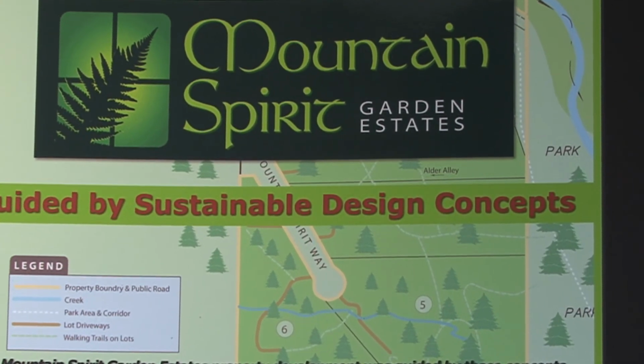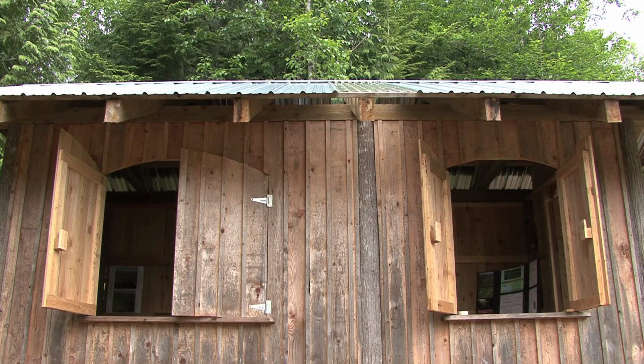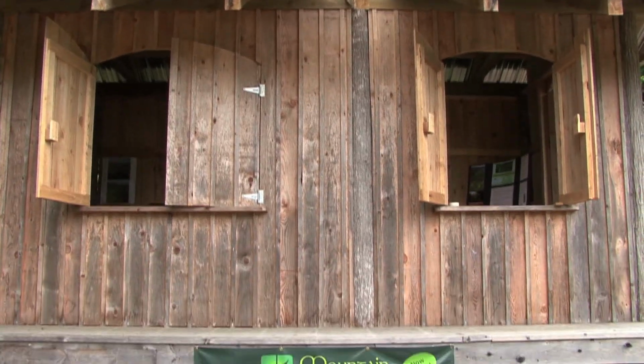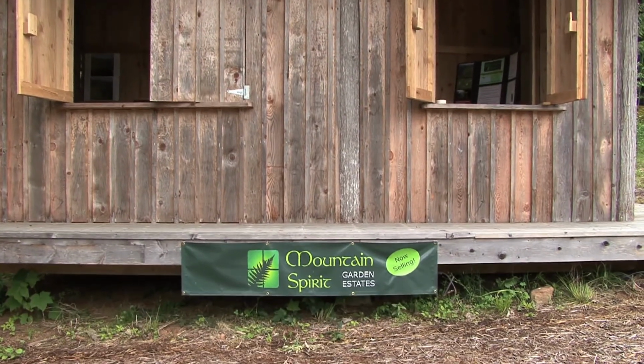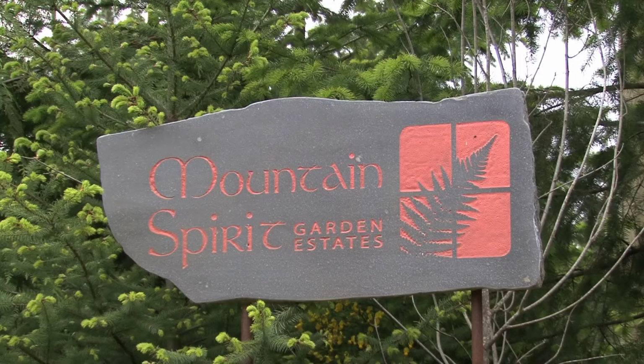So dogs are welcome on leashes, and during the summer months, we're going to have this open on a Saturday and Sunday afternoon. So we really welcome the public to come up and see what we've done up here.